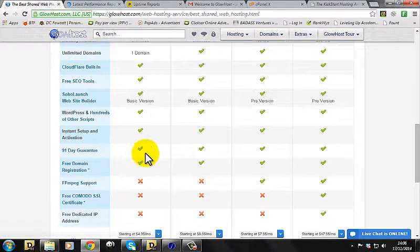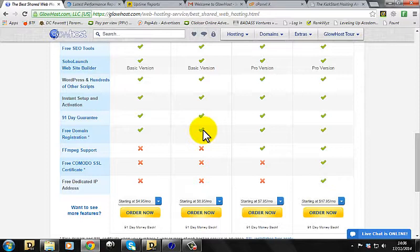You also have a 91-day guarantee across all of the options, free domain registration, FFmpeg support for video, so I actually do get that on the professional hosting because occasionally I do host videos on sites. You also get a free SSL certificate there and a free dedicated IP address.